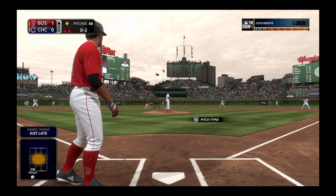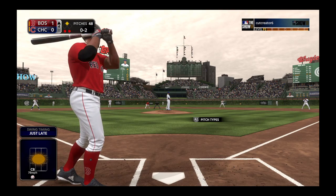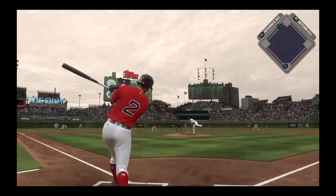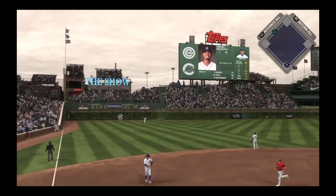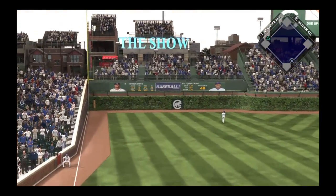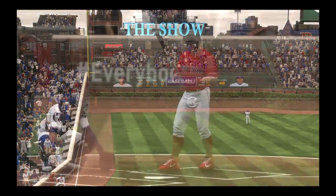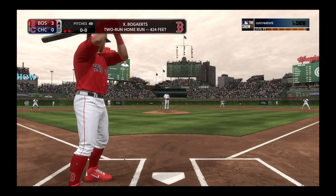It'll be interesting to see if the pitcher goes back to that. I don't know if the hitter was trying to work the ball the other way, but whatever it was, it just did not look good. Here's Bogaerts in the air out to deep left field. And that one is gone on a 2-strike count with 2 away in the inning.